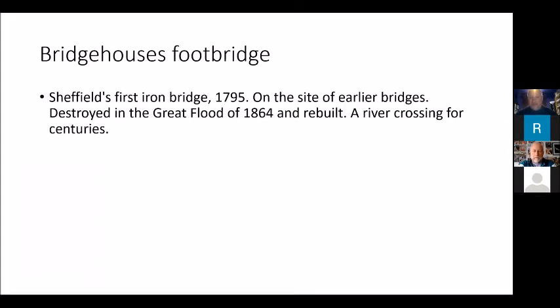But until just 20 or 30 years ago, it was a busy crossing and is on the site of previous crossings. It was one of the world's first iron bridges in 1795, only a decade after Iron Bridge itself. It's certainly Sheffield's first iron bridge, and thought to be one of the first 10 iron bridges in the world, the original structure. It was on the site of a 17th century wooden bridge, and it's also thought by some to be the Roman crossing of the Don. It's on a convenient little bend in the river, and it's often shallow there and quite narrow.